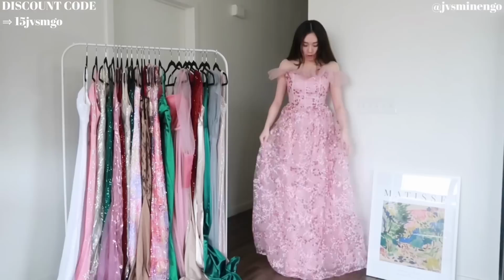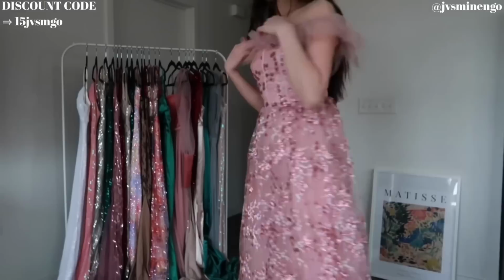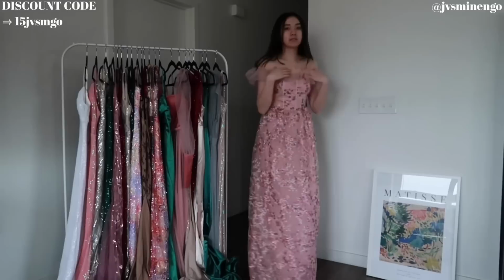It has really cute mesh detailing. If I come closer, you guys are gonna look at the floral detailing. I feel like that's so nice. And I feel like it looks like a corset style dress. Also in the top of the dress, it's like a mesh lining. I don't know if you guys can see it, but it's really nice.